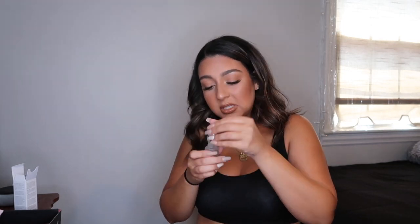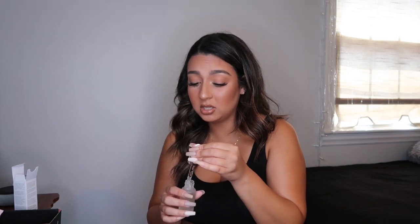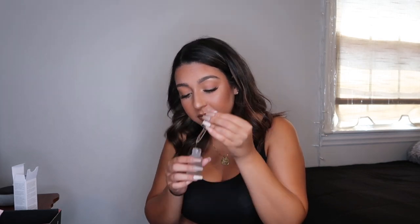I kind of want to see what it smells like. It doesn't smell like anything, so that's kind of good too, because anything that you put on your face, I don't like to put anything scented on my face. I feel like it makes me break out more and it leaves me feeling dry, so I don't like that. Yeah, you smell good, but you're not gonna look good with the scent stuff.